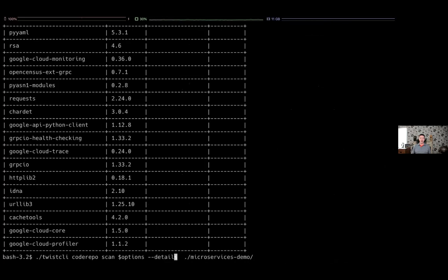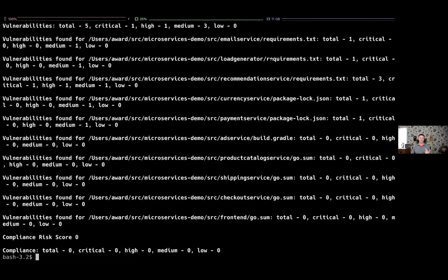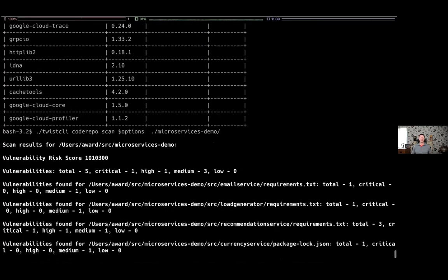If I come over here and take away some of the details, I will remove this and do this. And so this is a much bigger scan. I've gotten rid of the details, so it's just going to bring it up. But we could, if we wanted, just say, just show me what the actual results are.